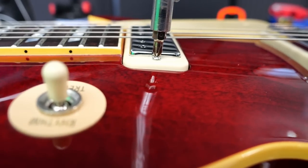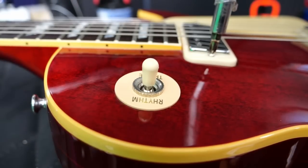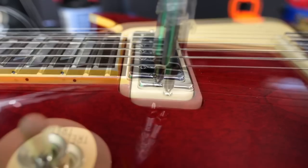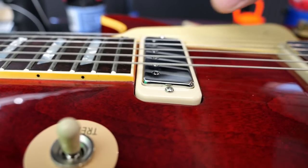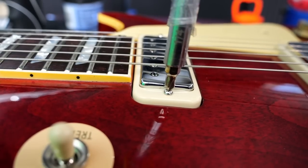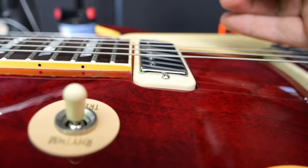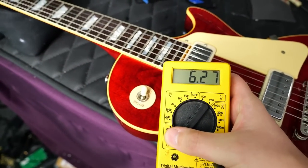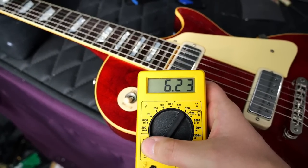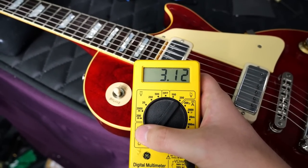It's kind of funny, if you have the pickup down this low, it just stops working because something shorts out, I think with the three-way switch and the base plate. So if I just loosen this a little bit, everything starts to work again. But if you tighten it, it all goes away. Now thankfully, that should be raised up a little bit anyway, so we're all good here. So our bridge pickup is 6.27 k-ohms, our neck position a little bit less at 6.23, and the middle, just for fun, 3.12.